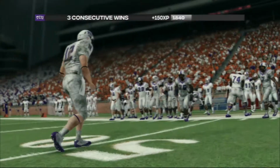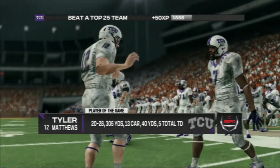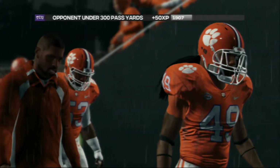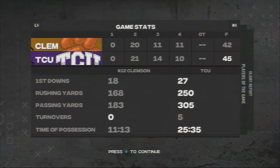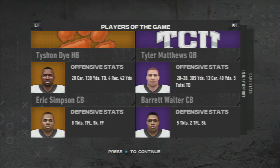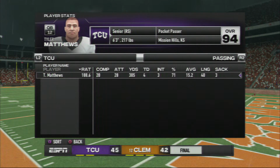Another shootout. This TCU defense needs some improvements, but Matthews making up for his 5 turnovers with 5 total touchdowns, 4 through the air, 1 on the ground. Matthews ended up winning the game. Look at that, TCU just outdoing Clemson in everything except for the turnovers. TCU's defensive player of the game is Barrett Walter. I said Walker earlier. I apologize for that mistake.